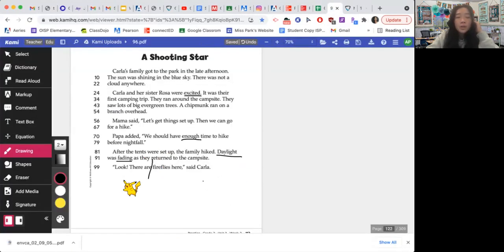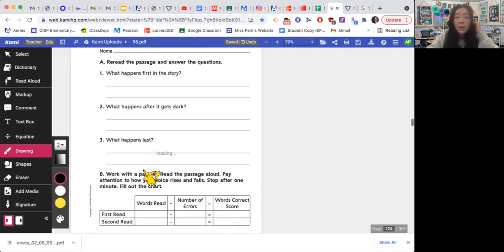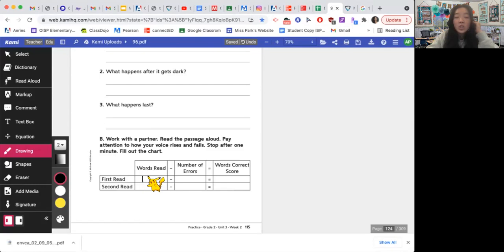So let's see. I'm going to go to the beginning of that line, which is 99. And then I'm going to pretend like this is the next space, like if we're playing a video game. Okay, 100, 101, 102. So I read my first read, I read 102 words.